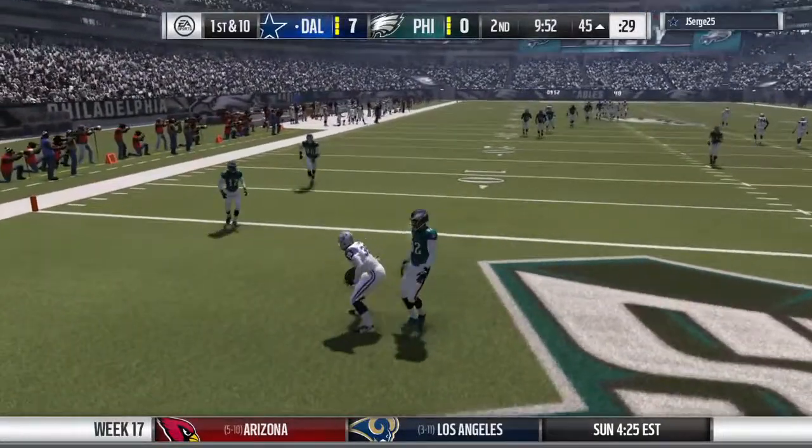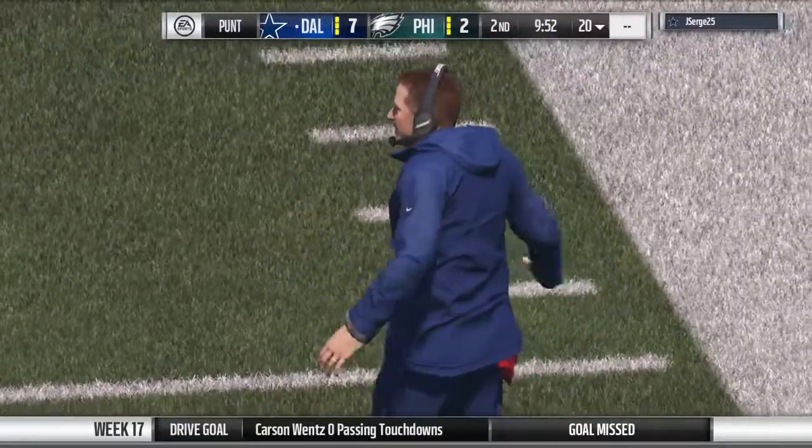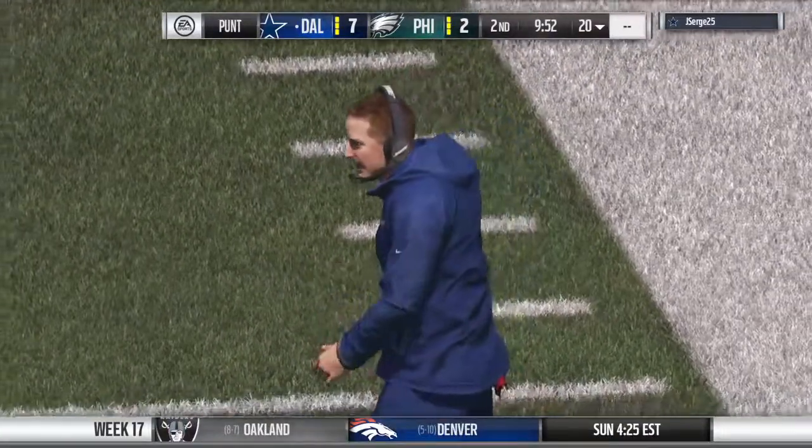Intercepted. Picked off by Brandon Carr. And I do believe this is going to line up a safety. It is. It's a safety. How about that for a wacky play?